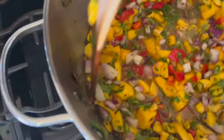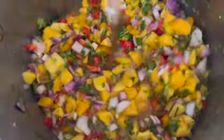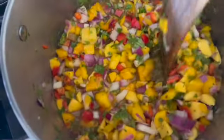You guys, look how pretty. Look how pretty this is. Smells awesome too. I'm excited for this.